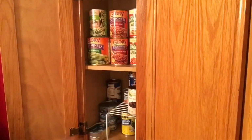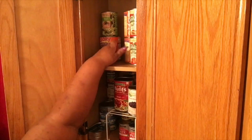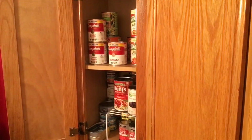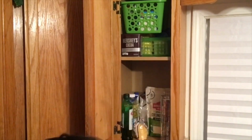Okay, this is my canned goods cabinet, and it's a really small cabinet because I don't buy a lot of canned goods. I prefer fresh or frozen vegetables. So I picked up a couple cans of Campbell's chicken noodle and tomato soup, some Hunt's spaghetti sauce, and this is some sun-dried tomatoes. I cannot wait to try them. I am going to make us some spaghetti that is going to be out of this world.